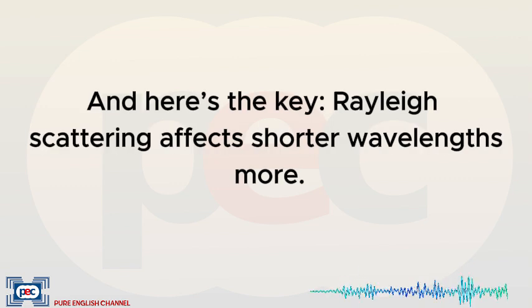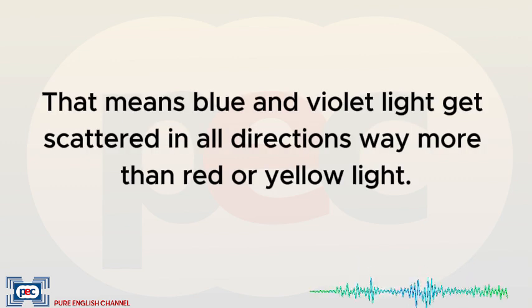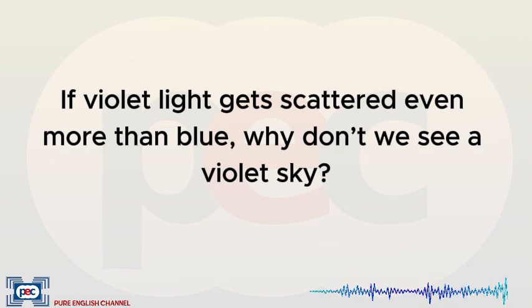And here's the key: Rayleigh scattering affects shorter wavelengths more. That means blue and violet light get scattered in all directions way more than red or yellow light. So, why don't we see a purple sky? That's a good question. If violet light gets scattered even more than blue, why don't we see a violet sky?